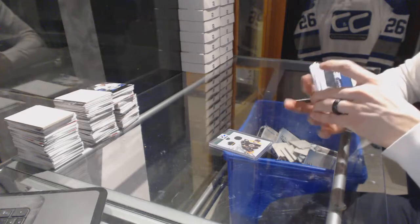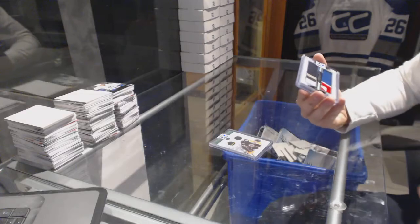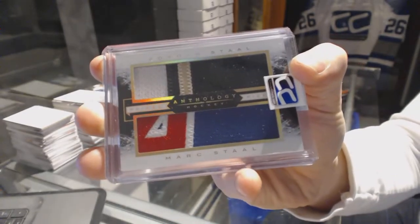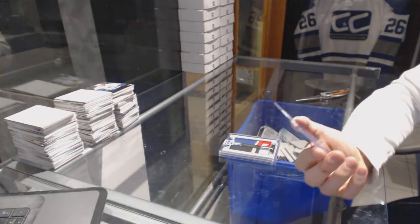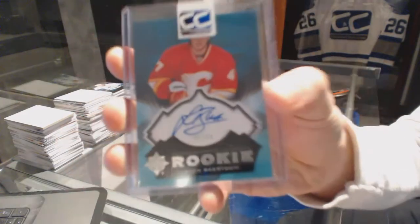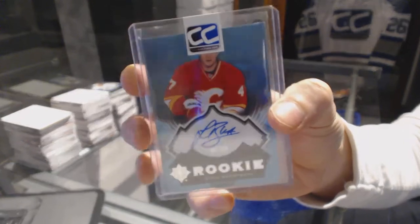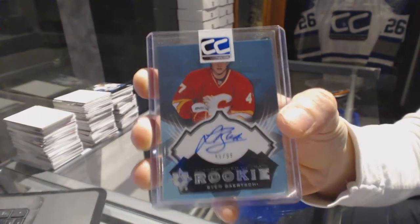We've got a 15-16 Anthology Paired Pieces Dual Patch, Jordan and Marc Staal. And we've got a 12-13 Upper Deck Ultimate Rookie Autograph, numbered 45 of 99, Sven Baertschi.